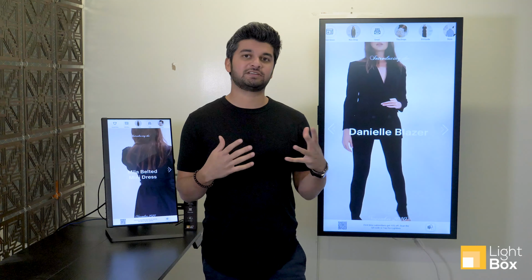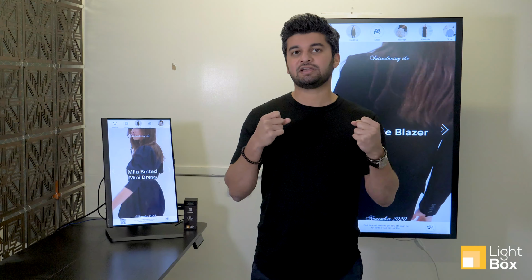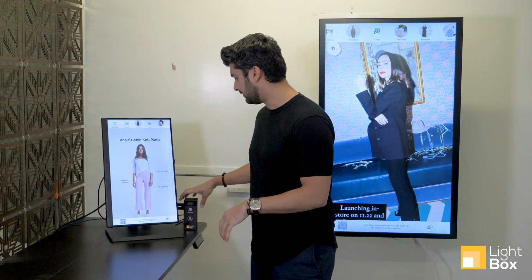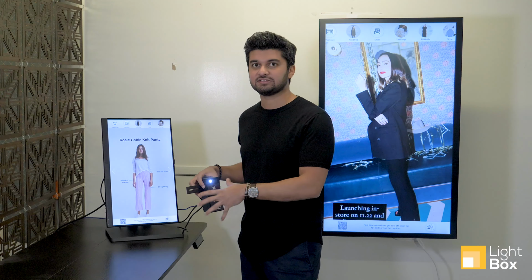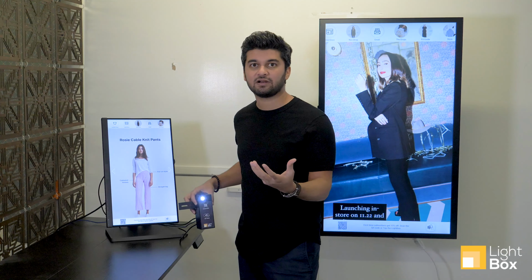We've essentially built a flexible software and hardware platform that allows businesses to easily interface between the offline and the online world. So what does that actually mean? Well, first we have this hardware device that has a number of sensors and devices inside it, such as an NFC device for payment, an ID card scanner for ID verification.